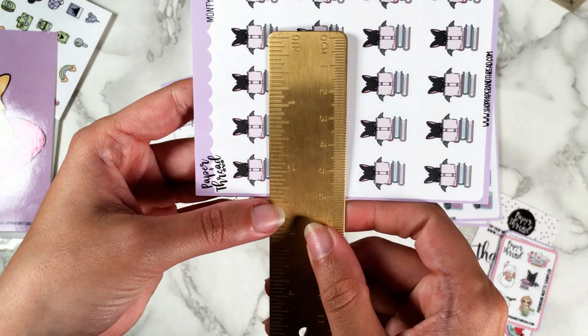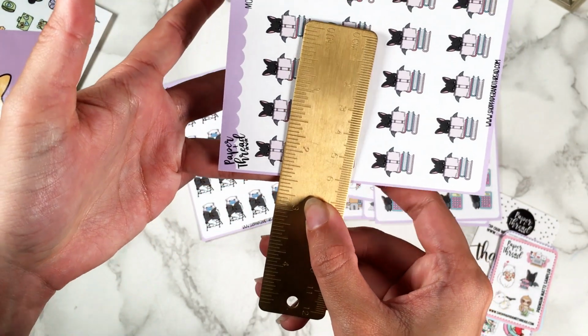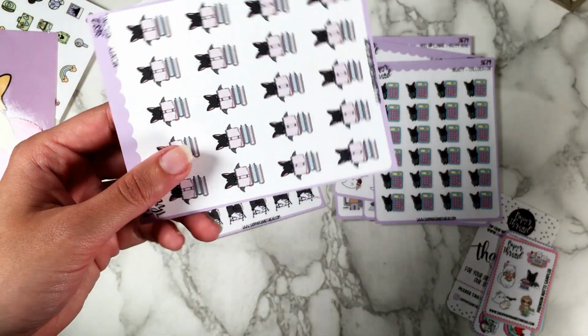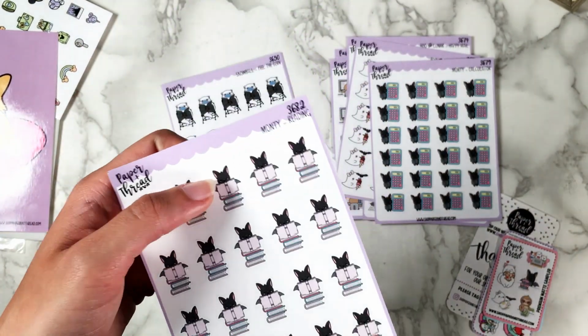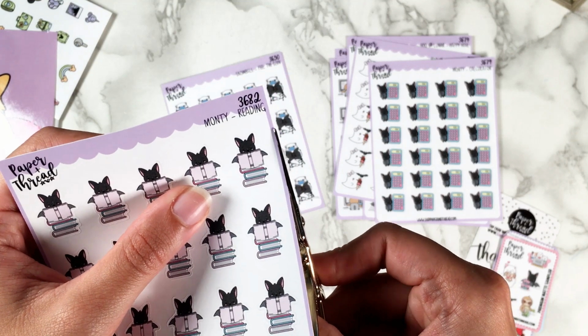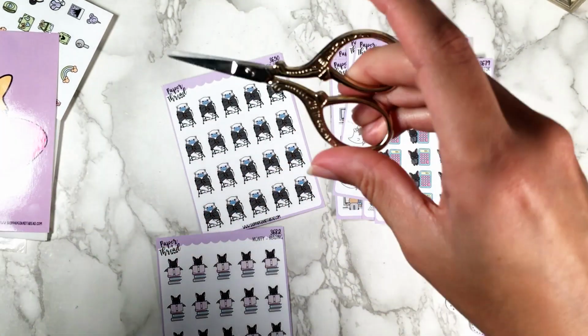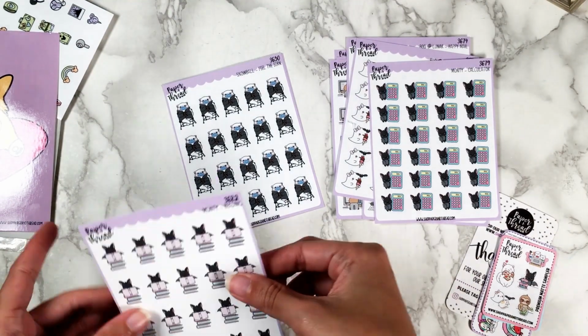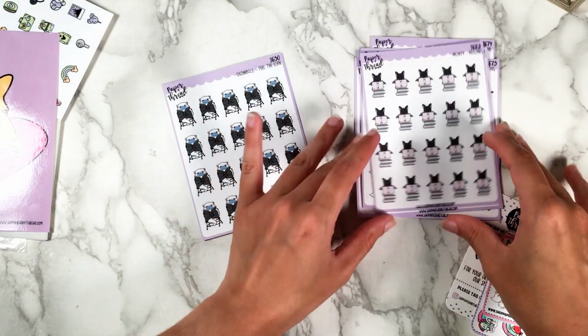Like, let me get my ruler. Just cut off that part and just have that be the sticker. Just reading one book without the stack. So I thought that would be a fun idea. While I'm here, I'm just gonna trim off this excess with my pretty little sewing scissors. Love these scissors. I love all my gold hardware. So yeah, I thought that was a really cool hybrid sticker.